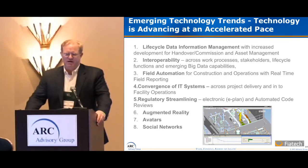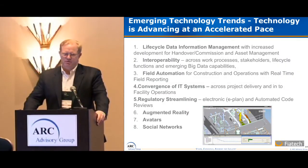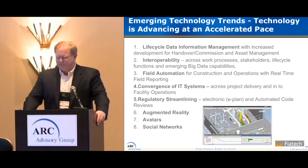Interoperability, really a complement to achieving that. Field automation, both in construction and operations, our project people, they want real-time field information. It's a bring your own device world, and those devices want to be connected with real information, so you can no longer hold information back at the main office or in the field trailer. It's going to be on the site, and in operation and maintenance, that's desired as well.